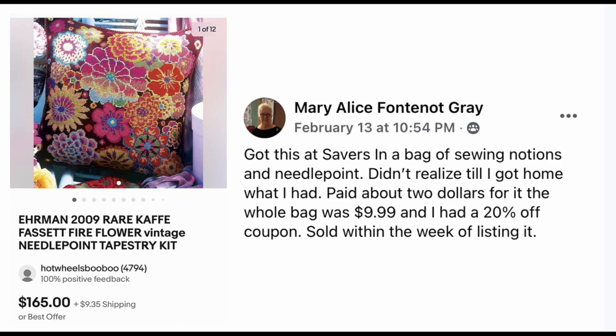Mary Alice Fontenot Gray got this at Savers in a bag of sewing notions and needlepoint. Didn't realize till I got home what I had. Paid about $2 for it. The whole bag was $9.99 and I had a 20% off coupon. Sold within the week of listing it. This is an Ehrman 2009 needlepoint tapestry kit. And it sold for $165.